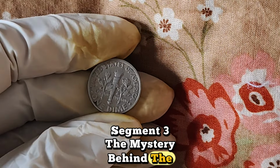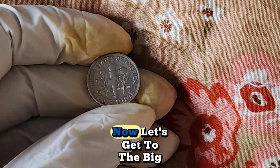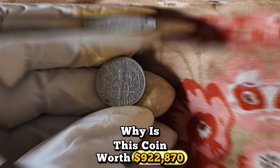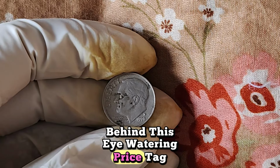Segment 3: The mystery behind the value. What makes this dime worth $922,870? Now let's get to the big question. Why is this coin worth $922,870 in today's market? There are 3 major factors behind this eye-watering price tag.